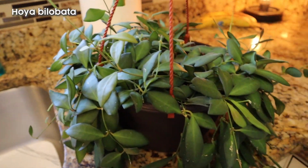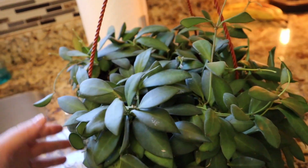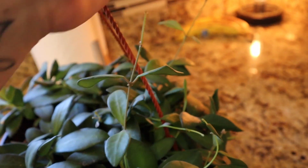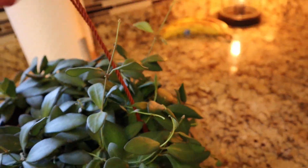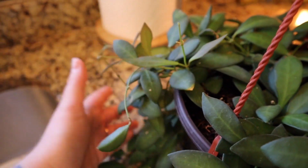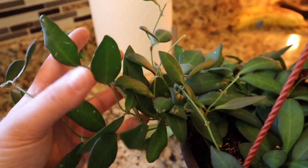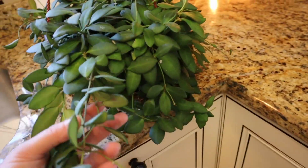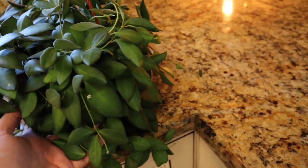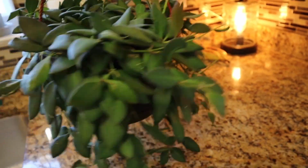This is my Hoya bilobata, and it's pretty long. I mean, this is a pretty big Hoya plant. It's probably one of my bigger Hoyas that I have. And it just keeps on putting out new growth. See all this here? This is all just popping out, and it's because it loves being in the window. It loves the sun. I open up the window a few times a day, especially in the warmer months, and it just loves it. I love how this is a trailer. It just kind of hangs down. I feel like a hanging basket is the perfect kind of basket for this plant.